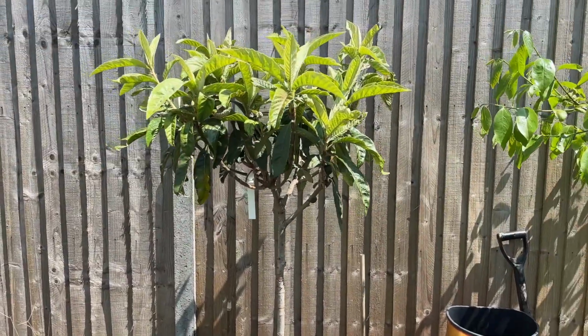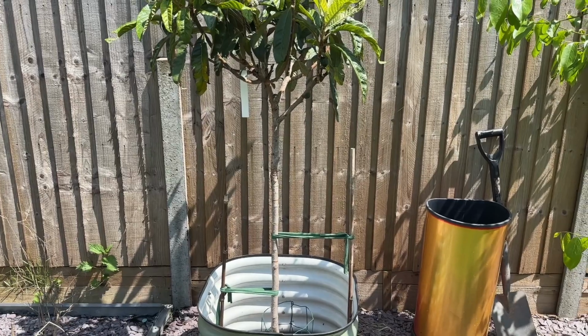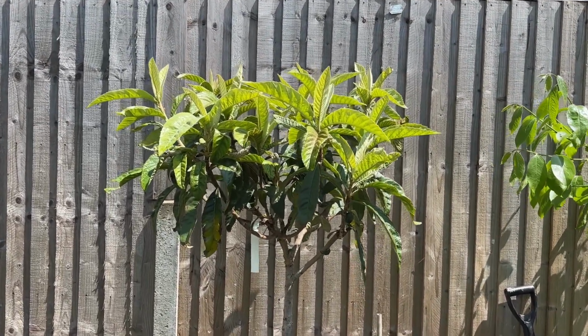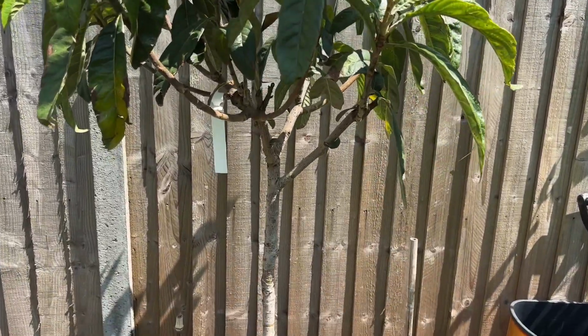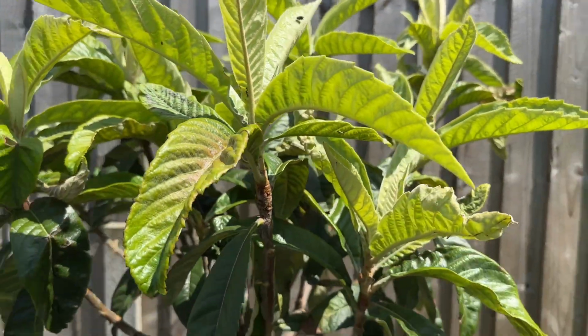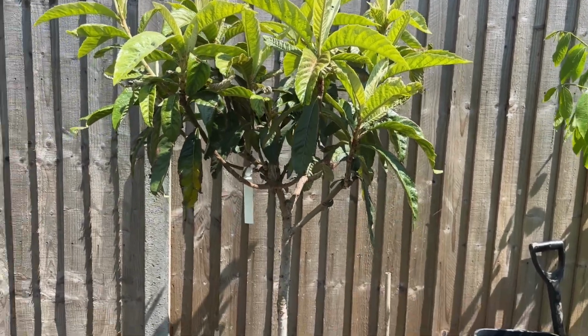Over here we have a new loquat in the garden. Just planted very recently. Beautiful specimen. Came from an Italian nursery, and you can see it's got quite a bit of new growth here. So hopefully that'll help with cross-pollination with my Roseanne variety at the back of the garden.